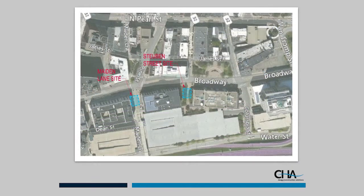So real quick, the 2 smaller sites are down on Maiden Lane and Steuben Street. All the sites are downtown. All the sites are within striking distance of historically sensitive areas. So there's quite a bit of archaeological work that took place as we went to construction. We were able to clear 4 of the 5 sites. The 5th site, we ended up doing an extensive phase 3 investigation, and they'll be documenting the results of their findings over the next year.